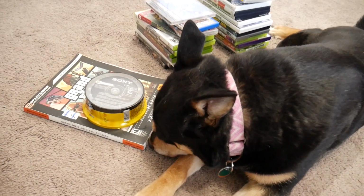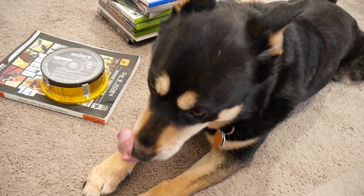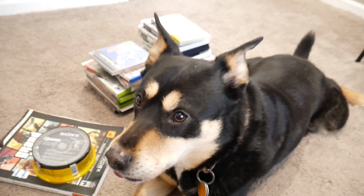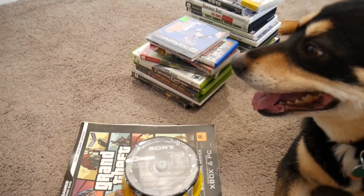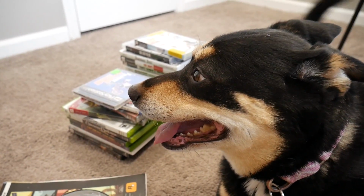Mario 2011. She smells something really nice on that guidebook, doesn't she? Yes, she does. Yes, you do, Lily. Alright, well, let's go ahead and sit down on the floor here. Oh, Lily, you kind of licked it a little bit, actually. All right, I guess if it tastes good, you're the dog here.